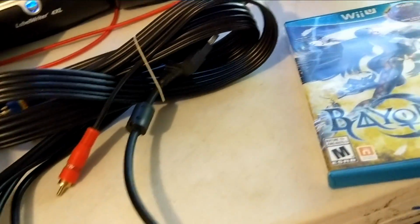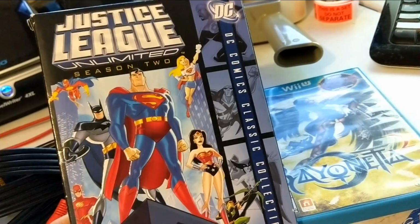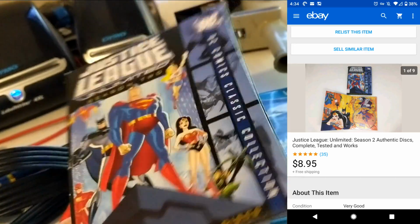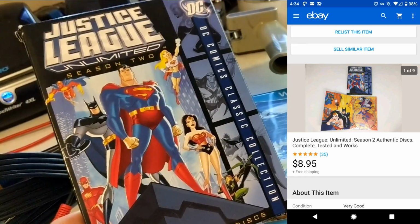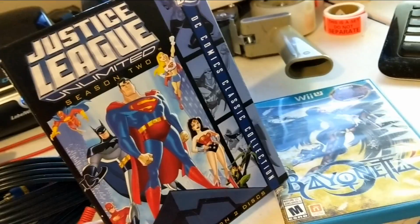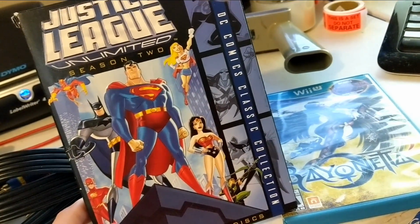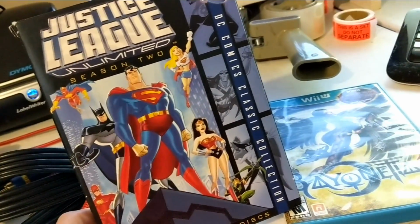And then the last sale and least exciting is this Justice League DVD. Sold for $8.95 with free shipping. Probably will ship media mail for $2.66. And I'll net $4 to $5. I'm sure I have basically nothing into it. So, $4 to $5 that I didn't have before, we'll take it.